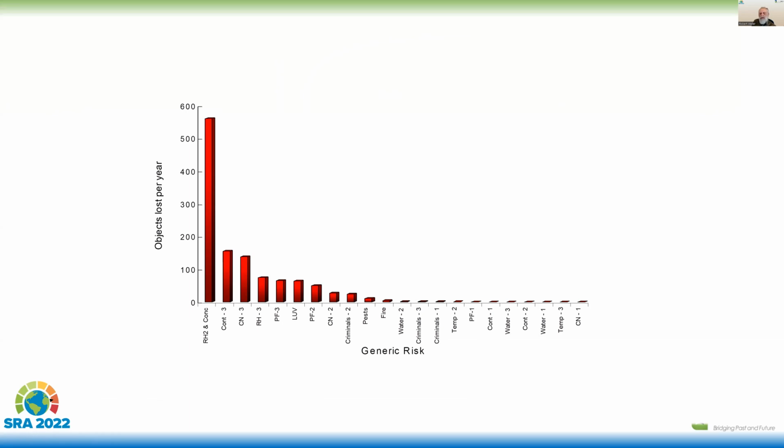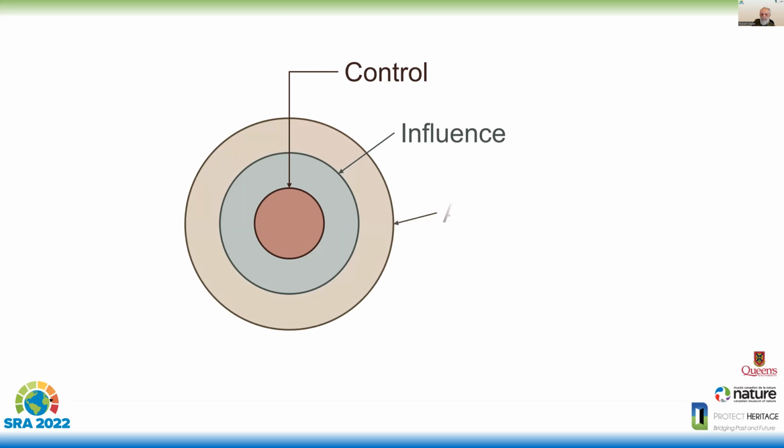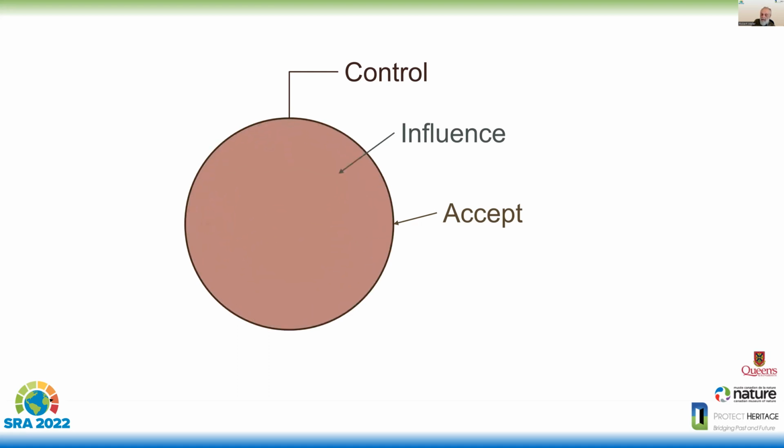So how do we get an institution to effectively and cost-effectively reduce its risks? Let's consider, what can we control and what can we influence? And finally, what do we need to simply accept? Now, it's generally true that as humans, we'd probably want to control everything we possibly can. That way, we don't have to rely on working to influence something, and we don't have to just accept what we don't like. We're in total control.